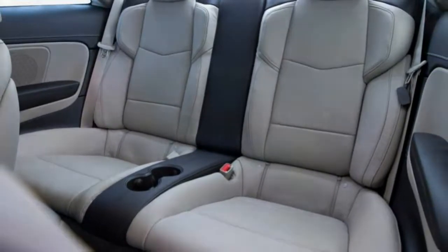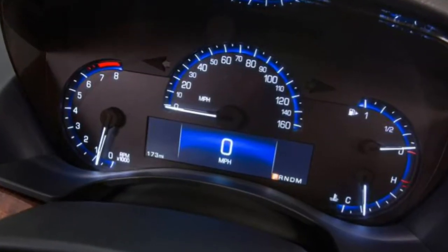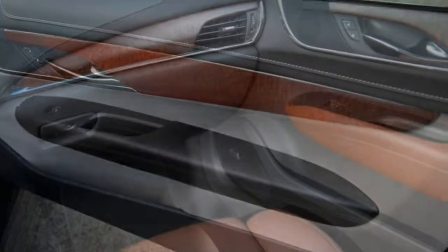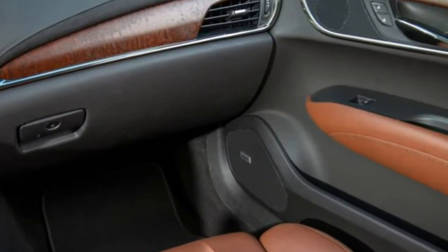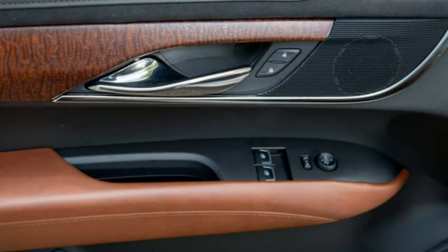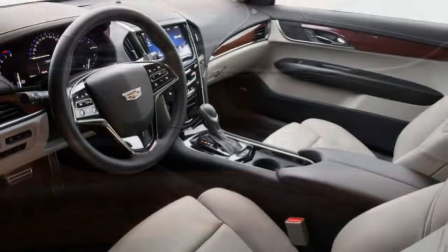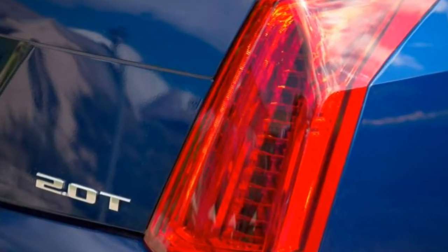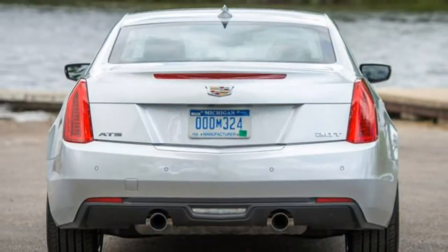What's new? The 2018 Cadillac ATS Coupe features the most recent generation of the Cadillac User Experience Q Tech interface, which promises more intuitive operation plus a smartphone-style navigation app. Mechanically, the ATS Coupe remains unchanged.